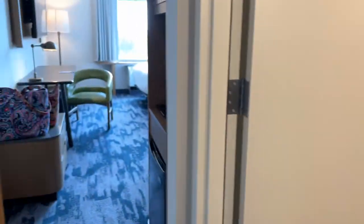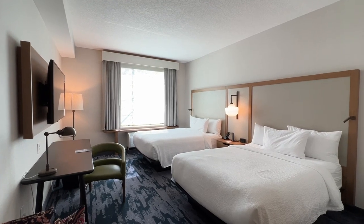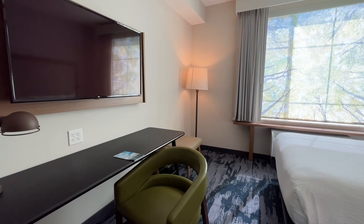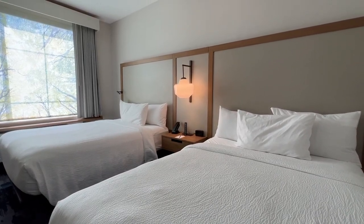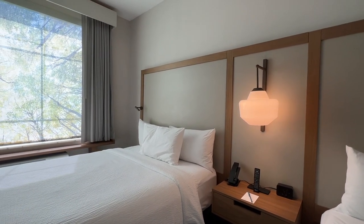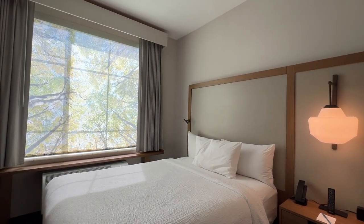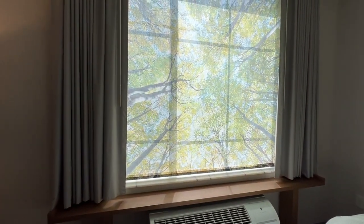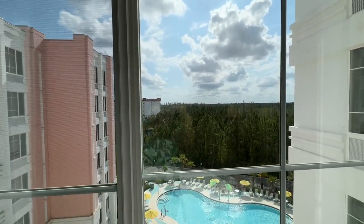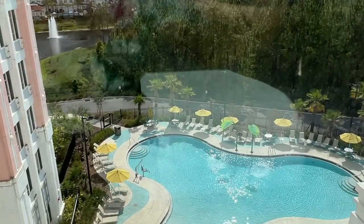With 340 square feet of space, this room has two queen beds, a desk and a couple of chairs, a 55-inch flat-screen TV with cable, Hulu, Netflix, and other streaming services. The beds and bed sheets are very comfortable, ensuring a good night's rest. The room also features blackout drapes, and the shade has a wooden scene printed on it, which is a nice detail. Once the shade is open, enjoy a view of the zero-entry sparkling swimming pool down below, a nice wooded area, and the Residence Inn in the distance.